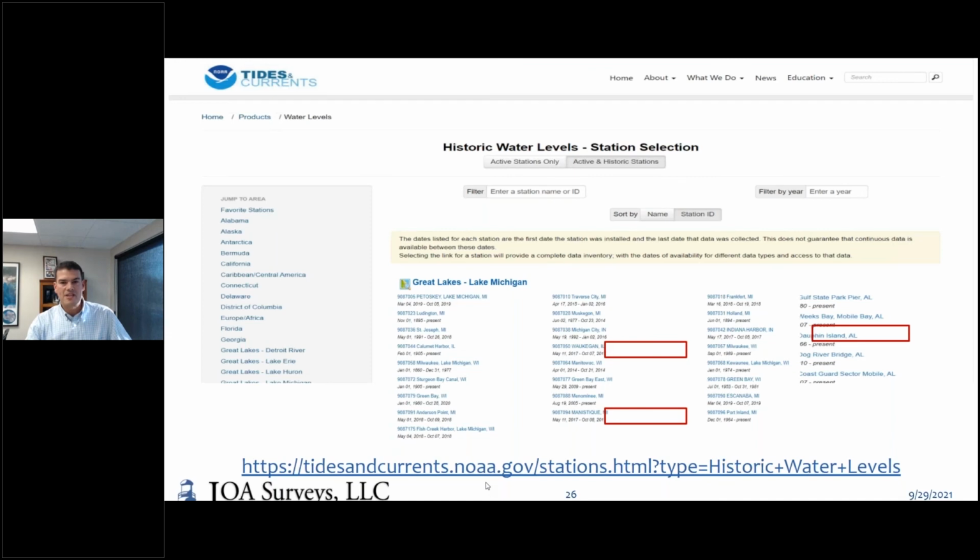All the data that was collected in 2017 is now published and accessible through NOAA's Tides and Currents. This slide shows the Tides and Currents page with the historic data for Lake Michigan. The 3 sites we installed in Lake Michigan during 2017 are outlined by the red boxes. A link to the data is shown on the bottom of this slide. And once the data collected in 2021 is complete and accepted, it'll be published and accessible through the same link.